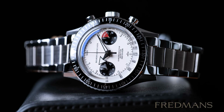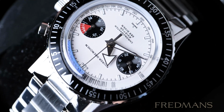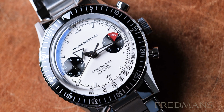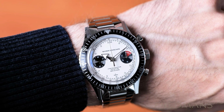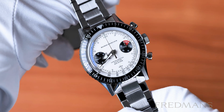The Nivada Grenchen Aviator Chronomaster White Panda is a wonderful chronograph for all of us who dig Panda models. The dial has a matte white color with two subdials that are black with red details, and a black bezel around it all. The hands are arrow-shaped and have a white shade of lume. All the text on the dial has a small character of a shadow that is barely noticeable unless you look very closely. It's something that gives the model a vintage feel.